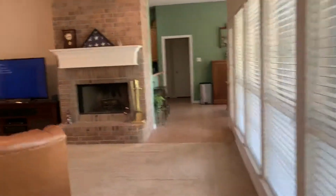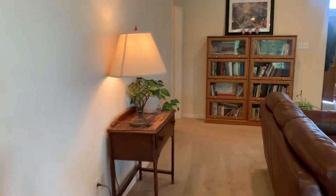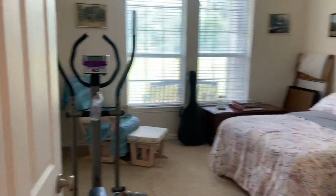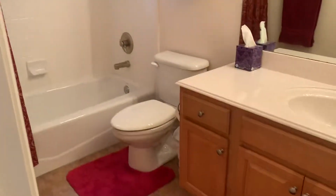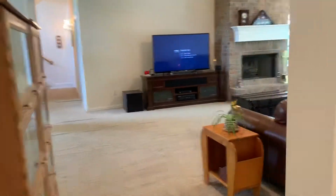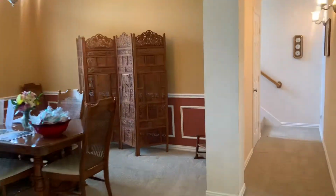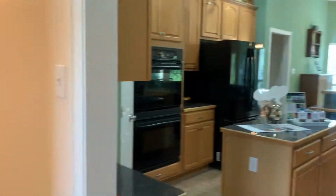The other great thing about this house, it has a guest suite or a mother-in-law suite. And it's just right over here, on the opposite side of the home. So you can see you have a separate guest bedroom and right next to it, a full bath. Perfect if you've got, we call it a mother-in-law suite, someone that's staying with you for a little while. Or maybe you have an older child that wants to stay with you for a little bit. That works out pretty good.